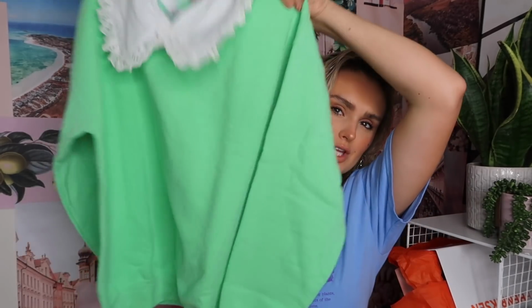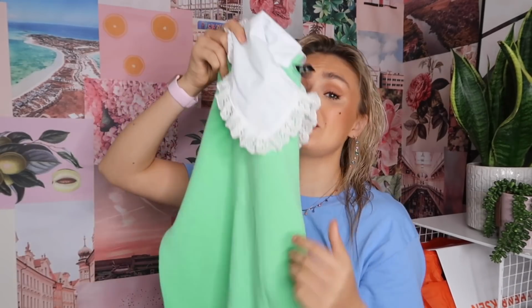It's just so cute. And obviously you don't have to wear it with that skirt. You could wear it with jeans, you could wear it with a whole host of things. I kind of want some white cycling shorts. I don't know if they would be so see-through and so ugly, but in my head it would look cute. I can't think of what else I'd wear this with, but we'll see when I try it on if I like it.